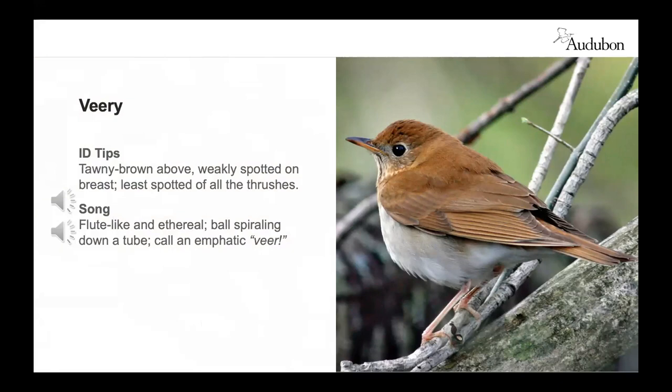This is a veery. They're medium size with a plump body and a round head, fairly long wings and legs. They're uniformly bright cinnamon brown above with indistinct spotting on the chest and pale underparts. They forage on the ground and in logs for invertebrate prey, peering around and then moving a short distance and repeating the process.